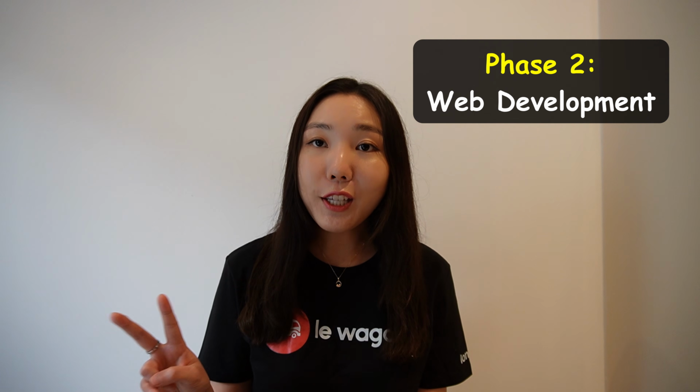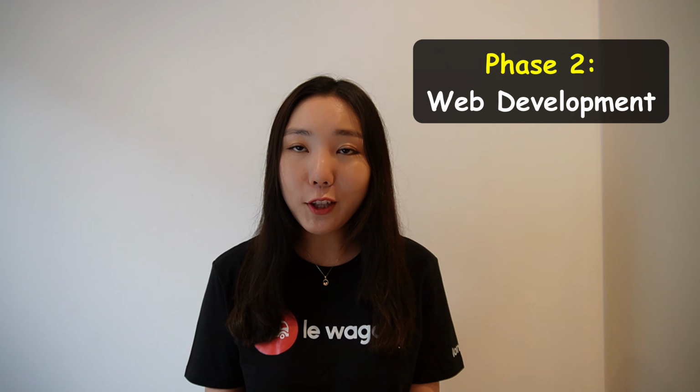Then phase 2 is called web development, where you'll be learning some front-end development and Ruby on Rails to build a web application. They'll briefly go over HTML, CSS, and JavaScript, but the main focus will be Ruby on Rails. And after you learn these, you'll be working in teams to build a clone of Airbnb from scratch.